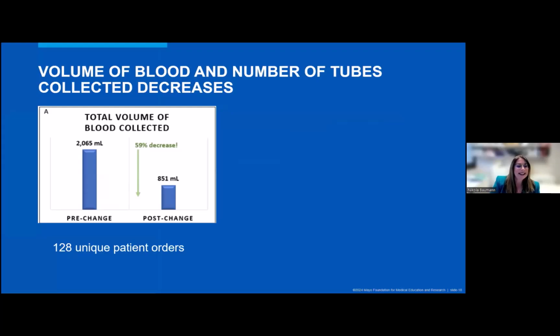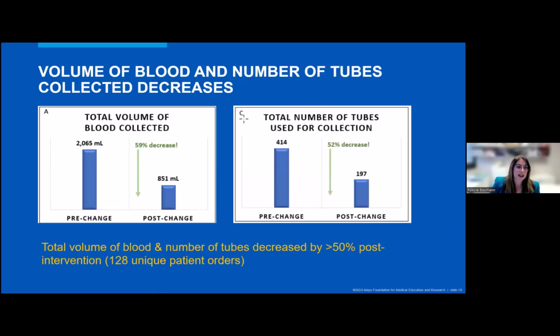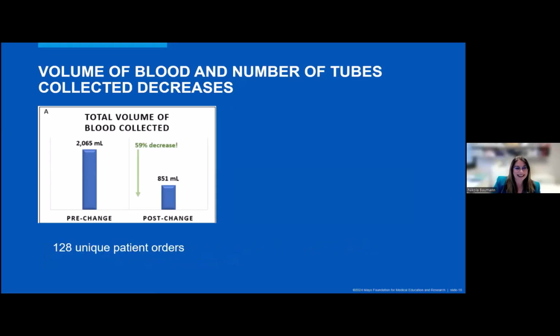So let's get into the data. Dr. Block talked about these 128 unique patient orders. This was really our simulated data set. These were real patient orders reflecting what our practice actually orders on our patient population. But it was a unique example where we could take 128 orders and assess them pre-change and post-change by simulating them through these changes. So looking at these, the next few slides will all focus on these patient orders. Oh, sorry, go back, please.